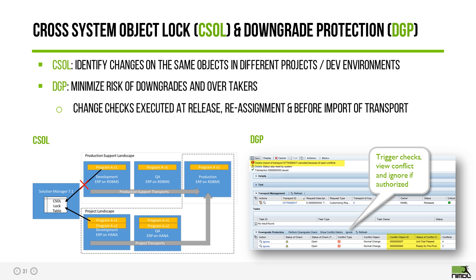And then you have the downgrade protection. This is a very powerful tool that prevents you from downgrading your system. You have somebody in India that's making modifications, and then you have somebody on the US team over here making modifications as well. You have two separate transports that have modified the same object. Transport 2 tries to get to production first. This tool is going to prevent that from happening because you're going to definitely downgrade the system once Transport 1 gets to production. So that's another tool that helps with development.